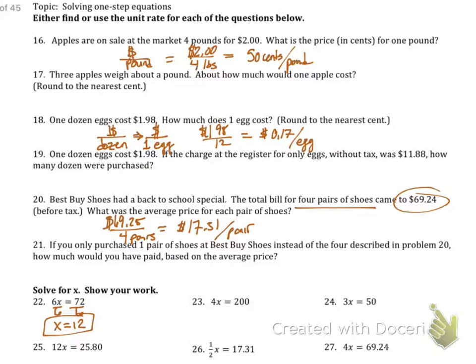For number 23, again, isolate the x. So divide both sides by 4, x equals 50. Everything's great. For number 24, isolate the x. So divide both sides by 3. X equals what? 50 over 3? Leave it as a fraction. If you turn it into a decimal, great. Leave it as a fraction, great.